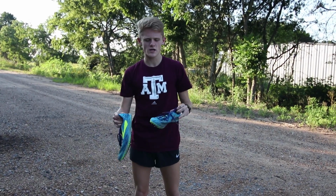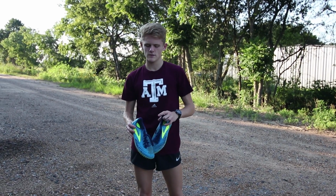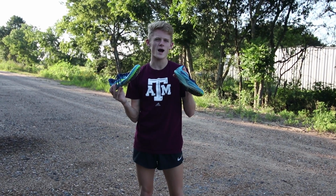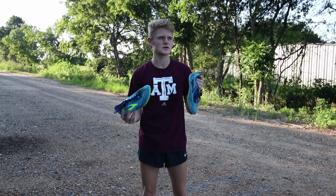Alright, now I'm going to get into the racing shoes that I use. So for cross country, I'm not really sure what I'm going to use next year, but for the past 3 years I've used the Brooks Mach series, I don't know.